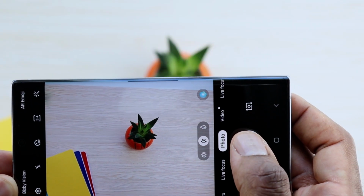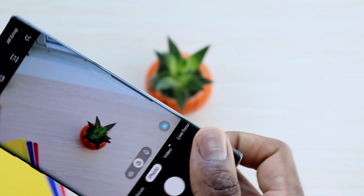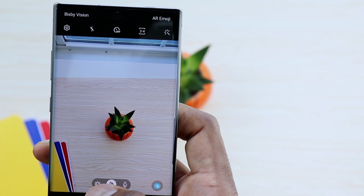For the camera, it has 3 cameras on the back there. So you have the wide angle, the telephoto, and the ultra wide angle camera. I actually have a separate video focused solely on the camera, and you'll be able to find a ton of details there when it comes to the camera on this phone.